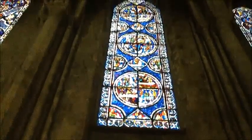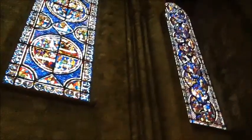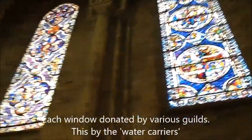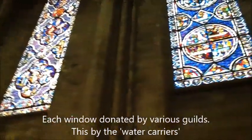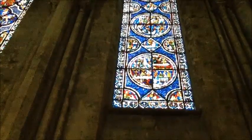You see a sort of yellow color. In fact, this window was offered to the church in the 13th century by water carriers. The original. You know what they do? They actually sell water. And those people became really rich because at that time there is no running water, no river, no well next to those people, and they were rich enough to offer a window.